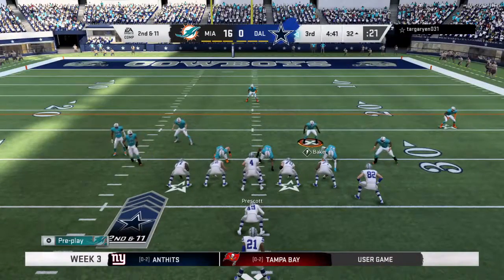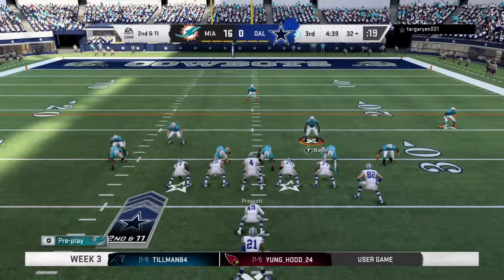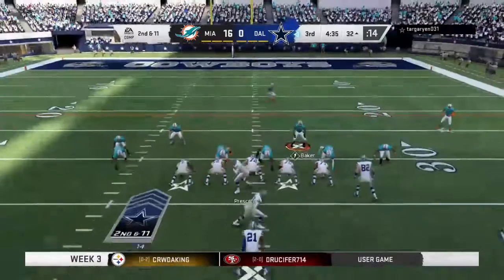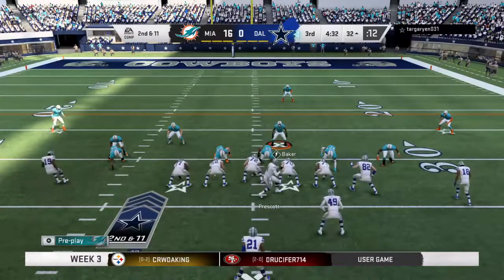Let's pin the mirrors back and go full street. Check 24, check 24. Hey, kill. 47.